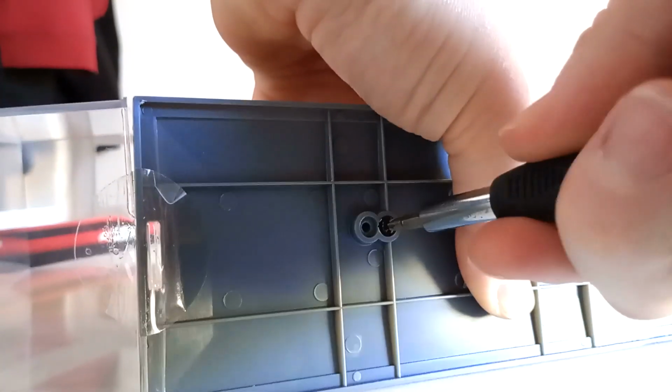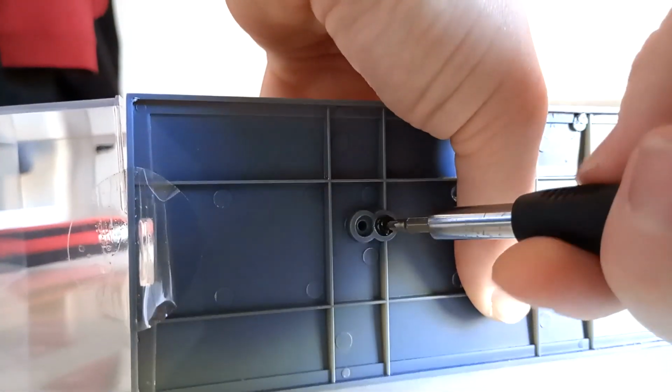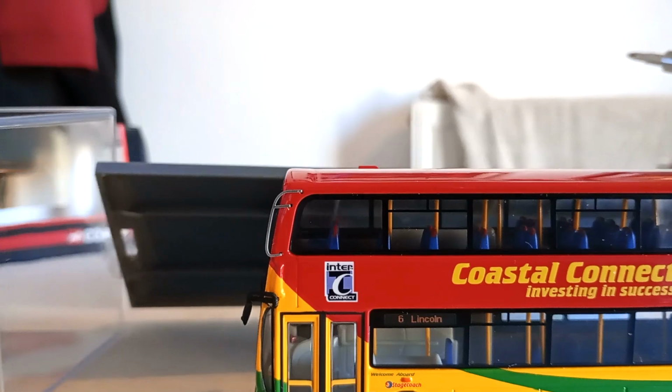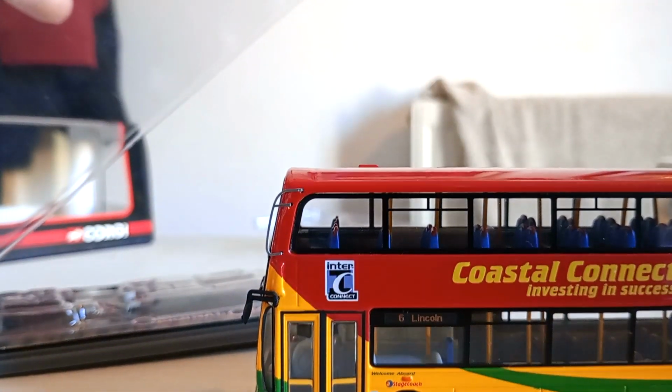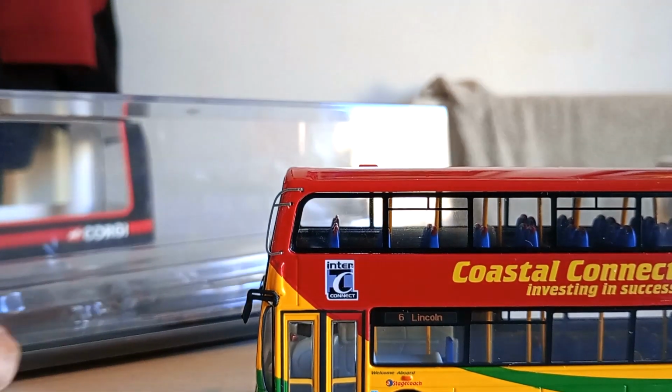I decided to get this Wright Eclipse Gemini because although it does have a Stagecoach logo on it, which I thought sort of ruined it a little bit for me, because I would like to have it with its original RoadCar logo on it. Wish Corgi did model it with the original RoadCar logo.